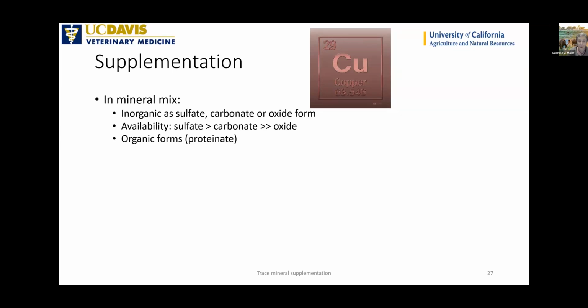So that is definitely something you need to consider when you purchase minerals. What is the chemical form? Organic forms, that doesn't mean it's organic like organic vegetables. It just means the copper is bound to an organic molecule, like a protein. And those tend to be absorbed better than these inorganic forms. They also tend to be more expensive.